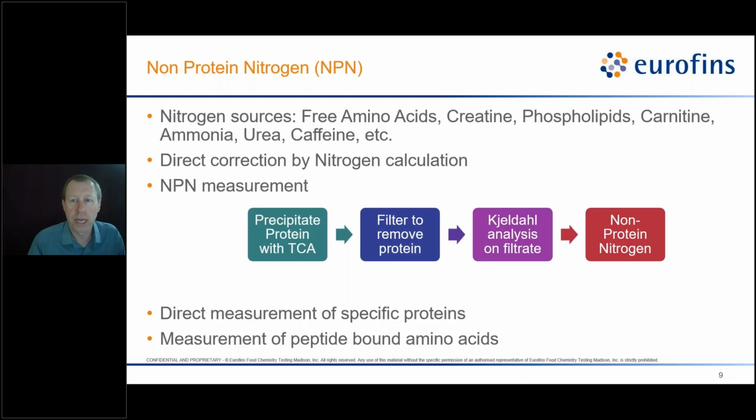Now, we can correct for non-protein nitrogen in a few different ways. First is by a direct analysis. So if we know that there are free amino acids, creatine, phospholipids, carnitine, etc., we can measure for those by a standard method for the individual component. We can then consider the percent nitrogen in that component and subtract it from the total combustion or Kjeldahl nitrogen.